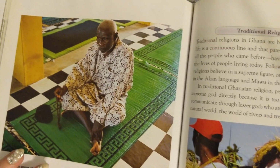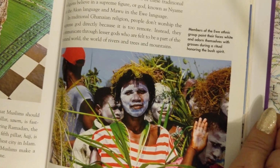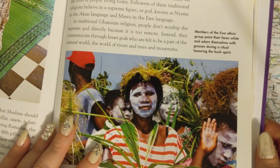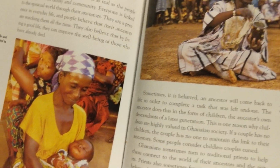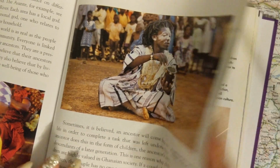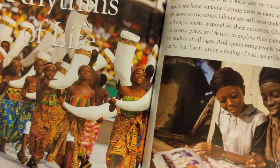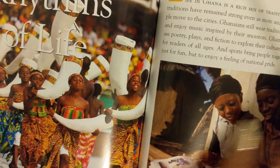Here's a guy praying, and here, it says members of the Ewe ethnic group paint their faces white during a ritual honoring the bush spirit. Cute baby. And a traditional priest performing a ritual. It says this is a dance prior to a soccer tournament.